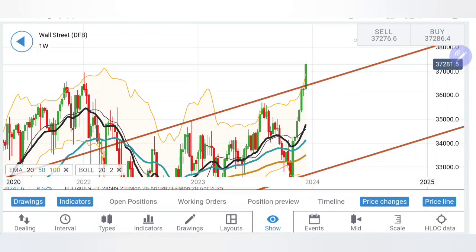Dow Jones continued to stay bullish and yielded a very strong bullish week. I had asked you that beyond 36,500 levels, it is going to hit first the double top levels, and then all-time high levels towards 37,300, 400 can be expected. I hope you all profited there.